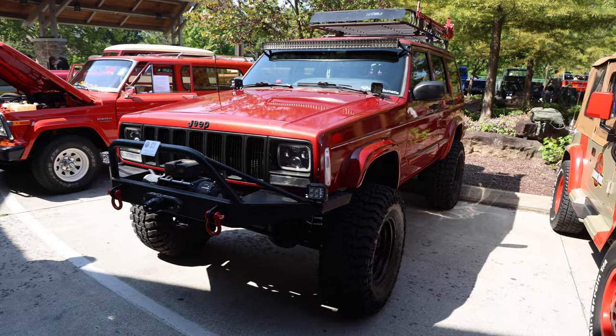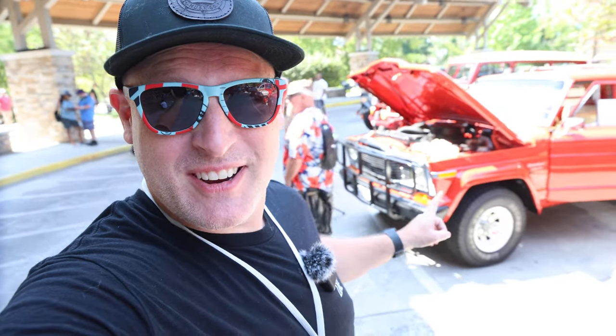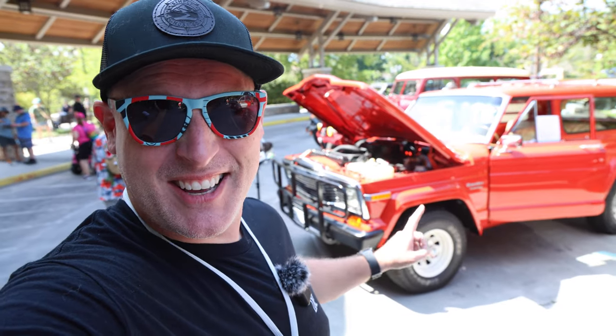All right, you know I also love my XJs because they're part of the Square family, but this old Cherokee here, this thing is awesome. It's just beautiful. But you gotta check out some other things here because this stuff, oh, these Jeeps. Man, if I win the lottery, you're gonna know it.